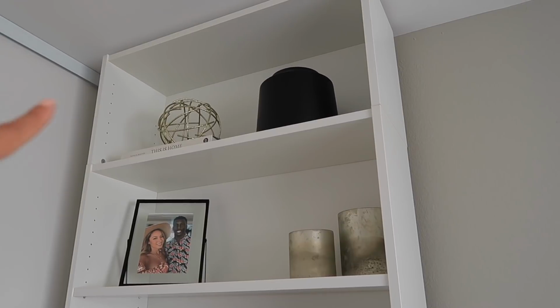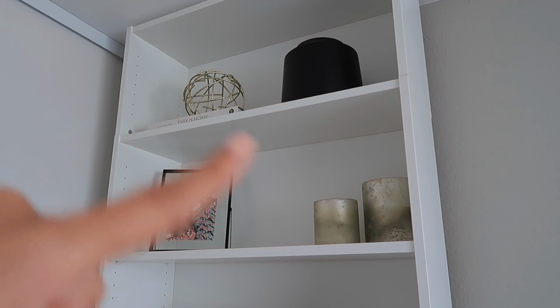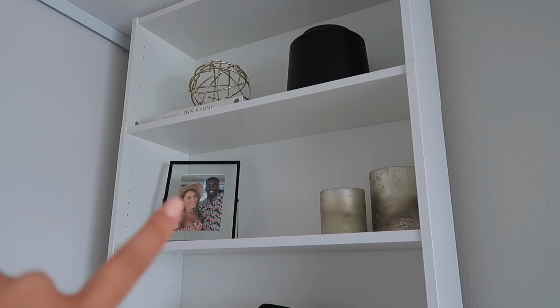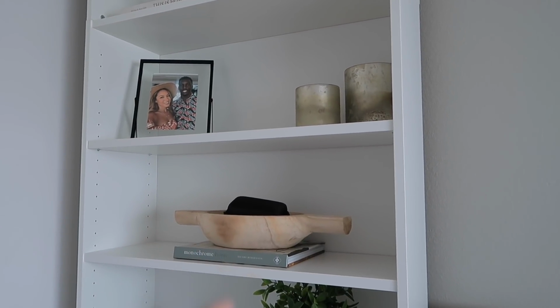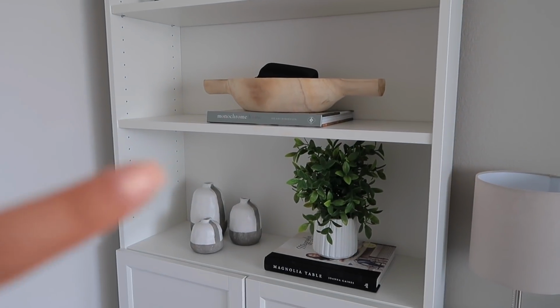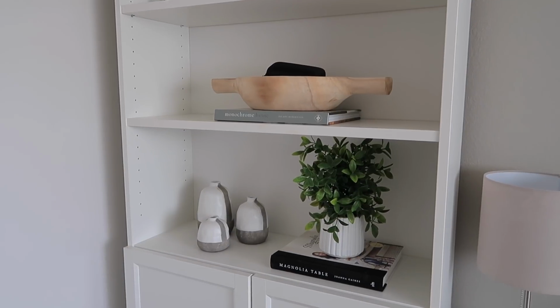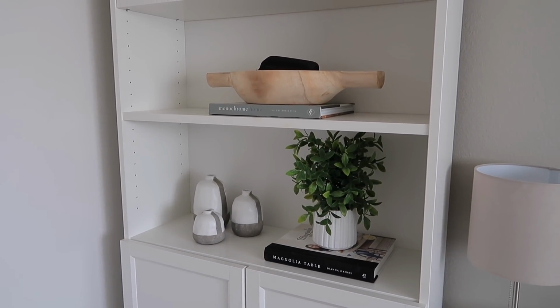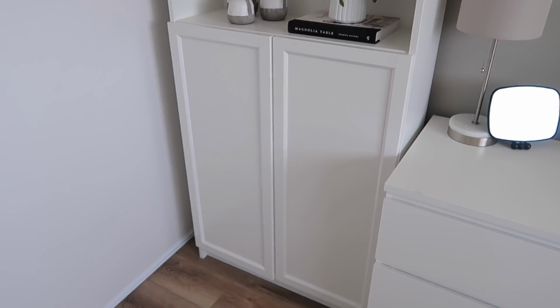I got most of this decor from Home Goods. This is from Target. The book is from Amazon. These are Home Goods, and then I have a picture of when we went to Cabo. This little wooden thing is from Target. Book is also from Amazon. The plant is from Home Goods, Marshalls, and the book, I think I got it from Target or Costco. And then down here I store my makeup.